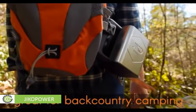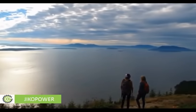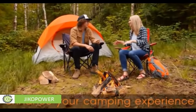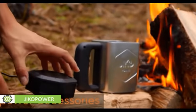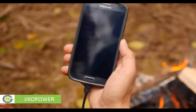Geco Power makes a great backcountry camping companion. Power the accessories that improve your camping experience. And charge the devices that keep you out of harm's way.